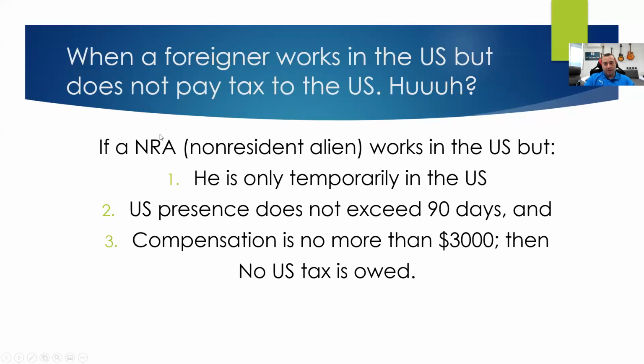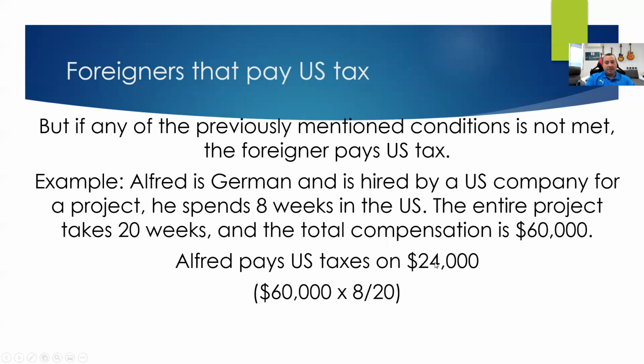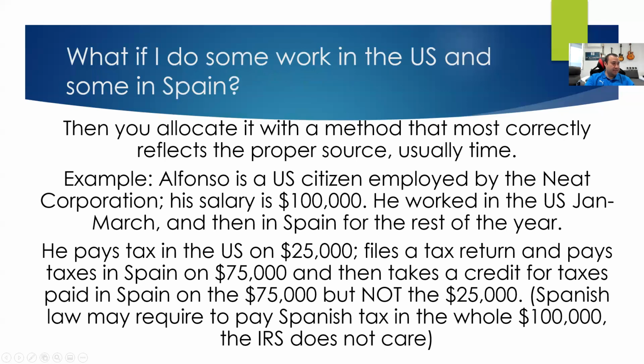Sometimes a foreigner, and when I say foreigner, I mean not a US citizen, not a green card holder, not someone who is in the US 183 days. If he's only in the US temporarily, he does not spend there more than 90 days, and he doesn't earn more than $3,000, he doesn't have to pay US tax. But if any of that is broken, he has to pay US tax as a non-resident. For example, Alfred is German and he does a project and he gets paid 60,000. He spends 8 weeks in the US, and in total he spends 20 weeks. 40% of his time he spent in the US, he needs to pay tax on 40% of 60,000.